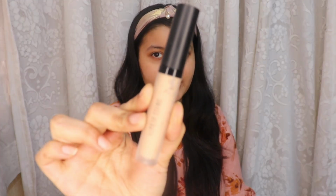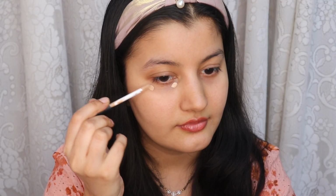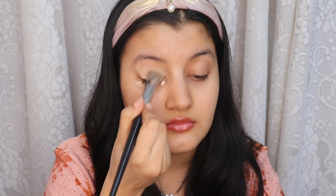So the first concealer that I have on my list is by Swiss Beauty. This is their liquid concealer. This is in the shade 04 medium beige, and this comes in up to 6 shades, and this is priced at rupees 230 only. This concealer comes with a wand applicator, which makes the application part really easy. It's neither too thick nor too thin. It's got a medium consistency, which is very easily blendable.